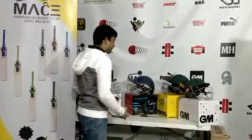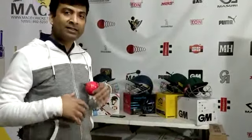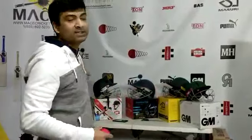Okay. Now let's talk about standards. That SS helmet is nowhere near the highest quality standard, because this is an Elite.